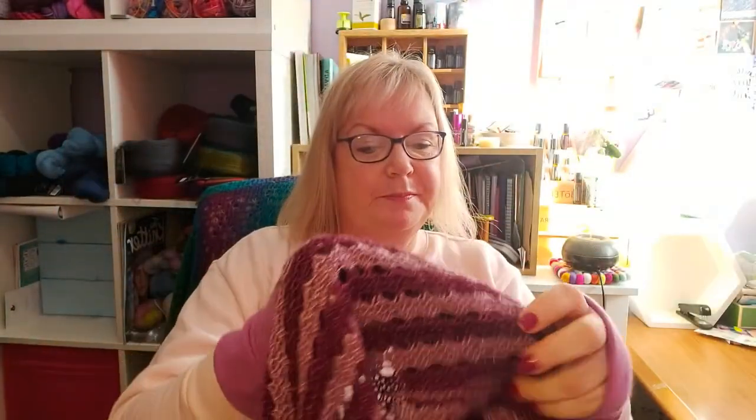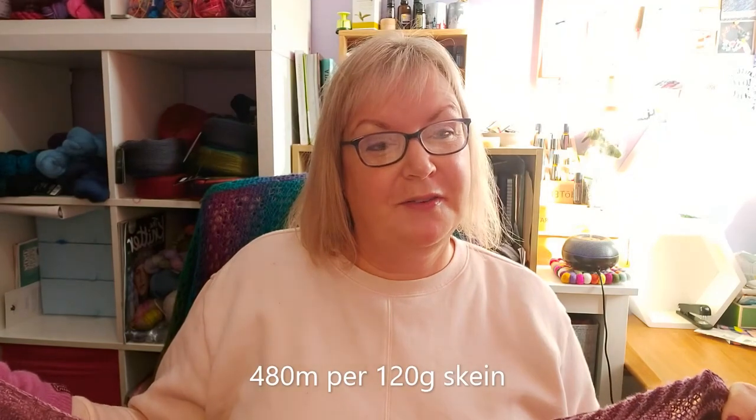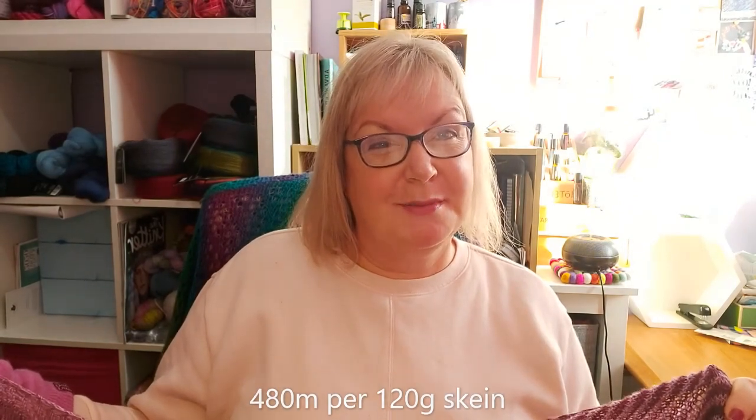And it uses 2 skeins. Each skein is, let me just check, 480 meters and 120 grams. So it is a slightly bigger skein than your average sock yarn skein. So that's one thing to be aware of. If you want to knit this shawl, but you don't have this yarn and you want to use another sock yarn, perhaps something from your stash, be aware of the fact that this uses 2 skeins and each skein is 450 meters or 120 grams each.